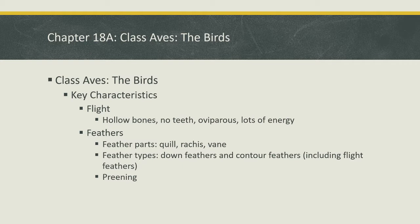We'll see in a picture in just a moment that the quill is still a term that is used, but there's another term that is for part of a quill that is commonly used. I'm going to hold off on discussing what the rachis and vane are until we look at the picture on the next slide. And then types of feathers. So there are two main types of feathers that birds have. There are down feathers and contour feathers.